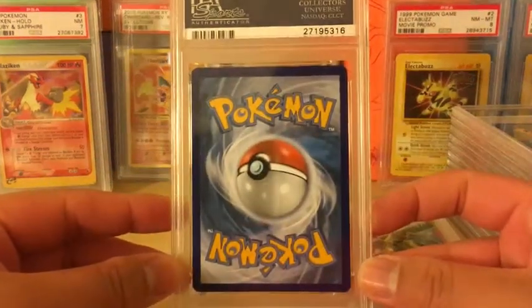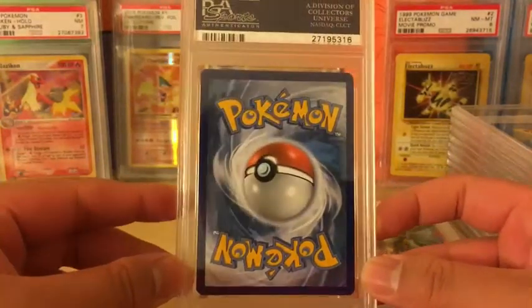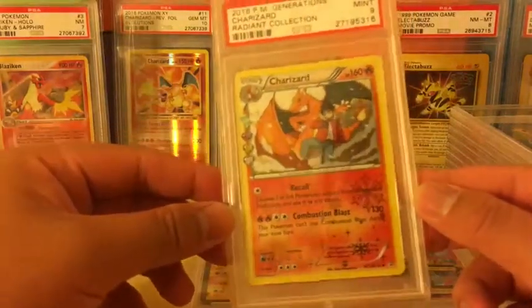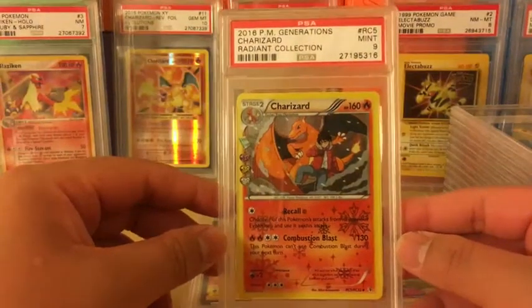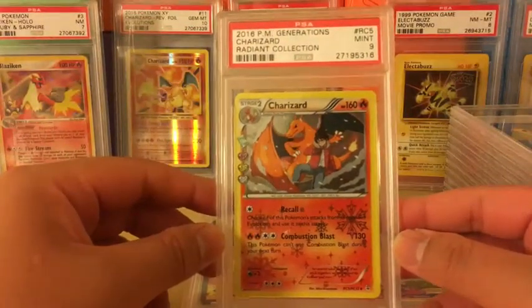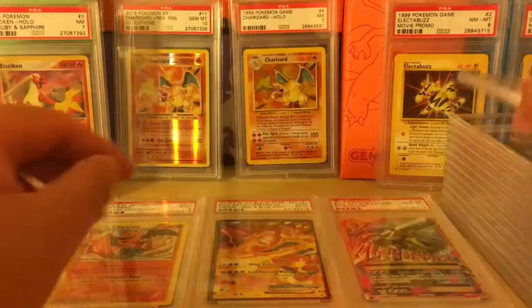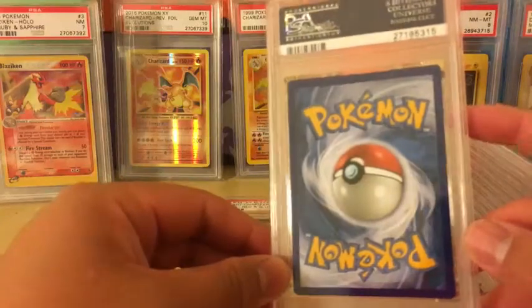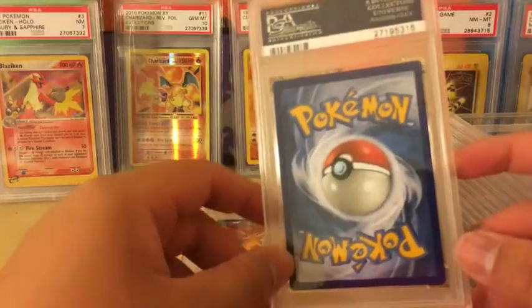This one looks really well centered, I must say. I don't see any edge whiting, so I'm gonna say PSA 10, let's see. Oh, the front is really off-centered, so it's a PSA 9 Charizard from the Radiant Collection. Not too bad, I must say. Let's see if we can get some more 10s. Okay, so the back on this one also looks clean, but I guess the front might be an issue. Let's see. I'm just going to say it. PSA 10.